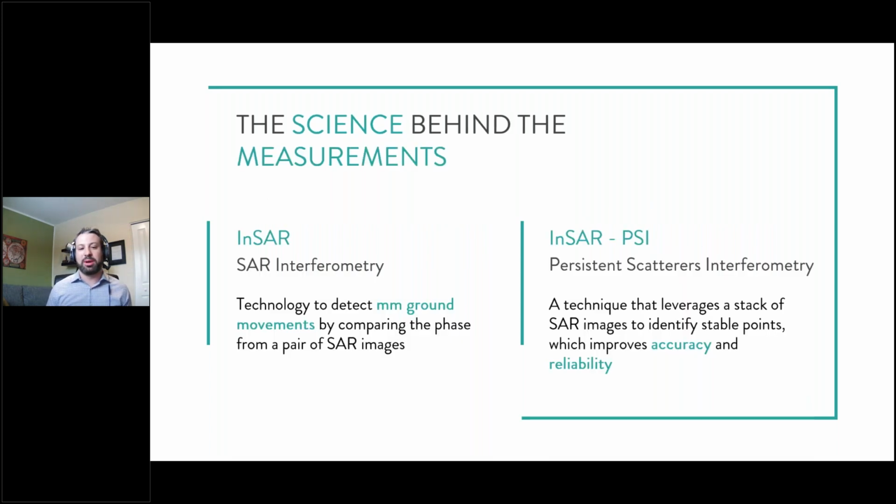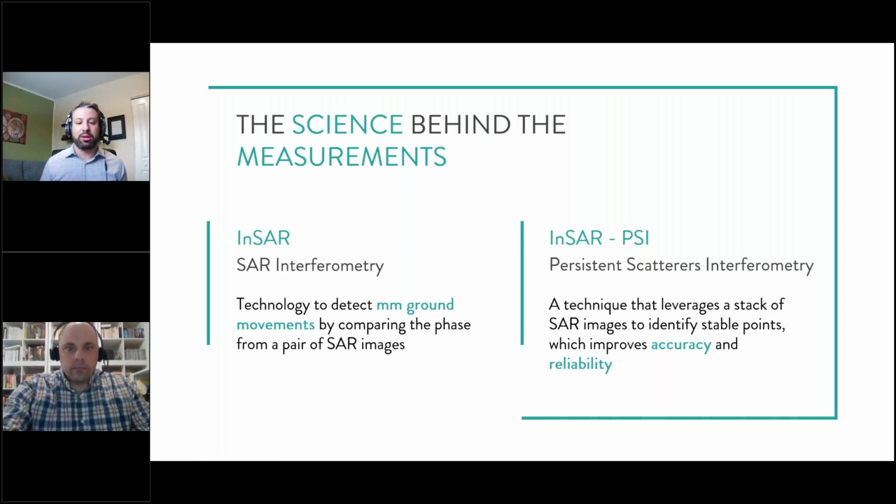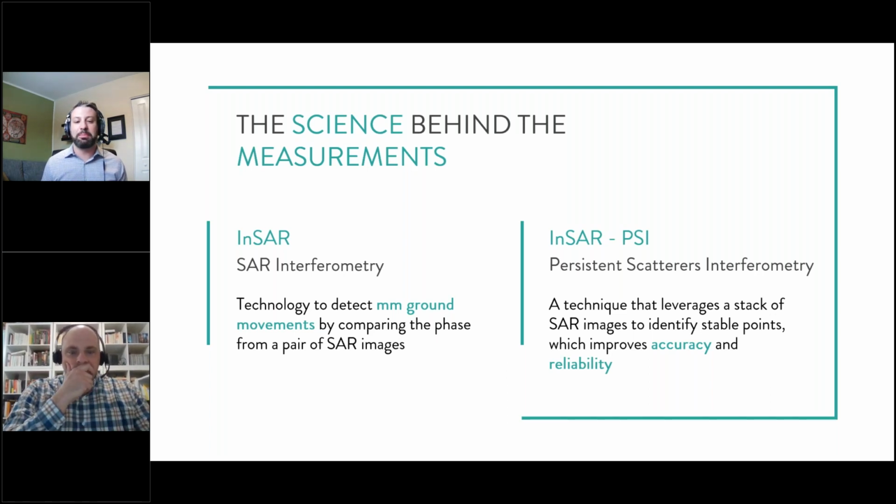Okay, I'd like to now move into the science behind the measurements. Before I pass things over to our senior InSAR scientist, I'd just like to quickly mention two things as he discusses these two key concepts. We are leveraging InSAR, so SAR interferometry, and persistent scatter interferometry. With regards to SAR interferometry, what's really important to take away is that SAR interferometry is the technology that is used to detect millimeter ground movement, whereas PSI, persistent scatter interferometry, is the technique that's used to ensure the accuracy and the reliability. So as Gabriel goes through these concepts in a little bit more detail, keep those two things in mind. So with that, I'm going to hand things over to you, Gabriel.